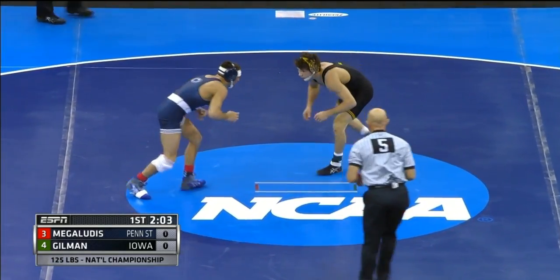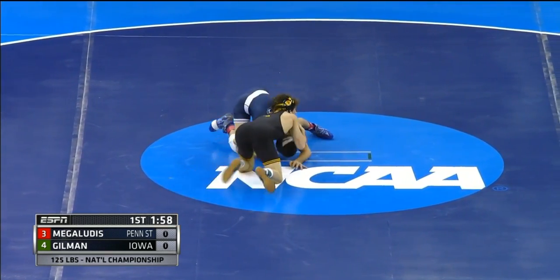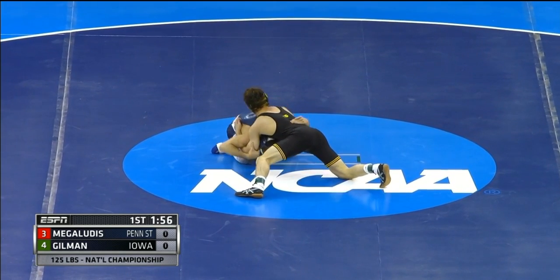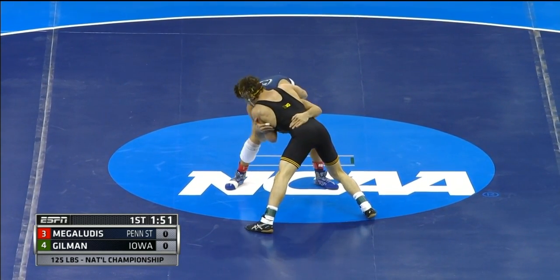Oh, absolutely. Megaludis, I really was impressed with the semifinals match. He really pressed the action right off the bat. He got 2 nice sweep singles at the beginning of there to score an early lead. He needs to use that aggression tonight. Go out firing right at the beginning here. And I'm interested to see how it's going to work out.